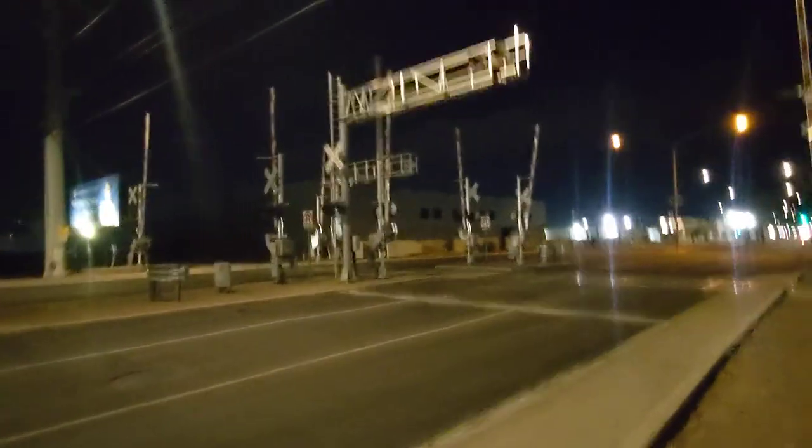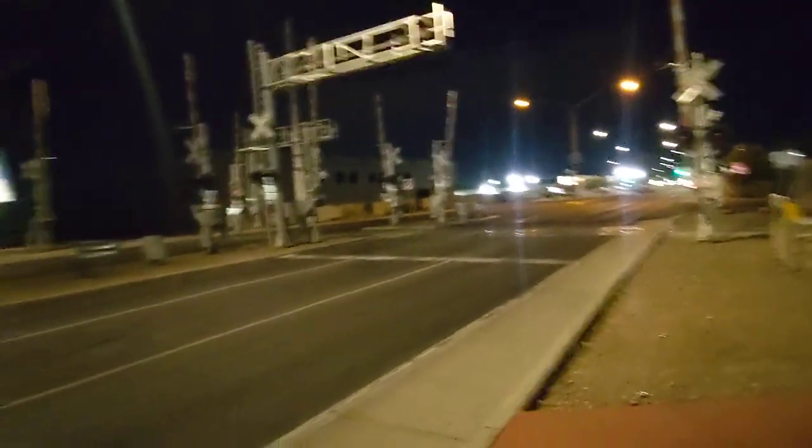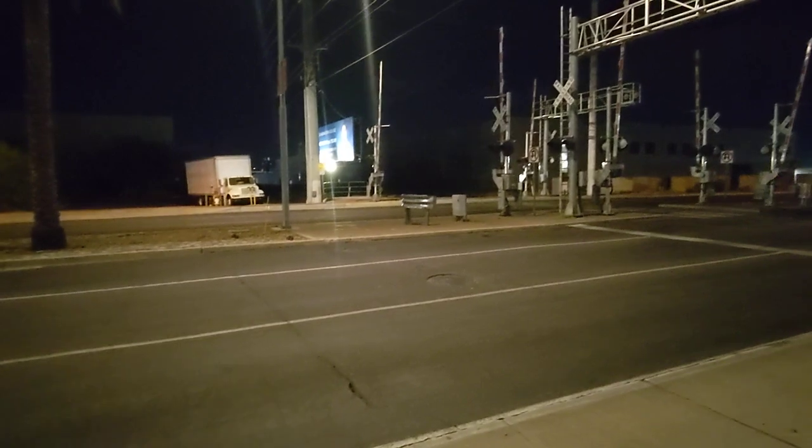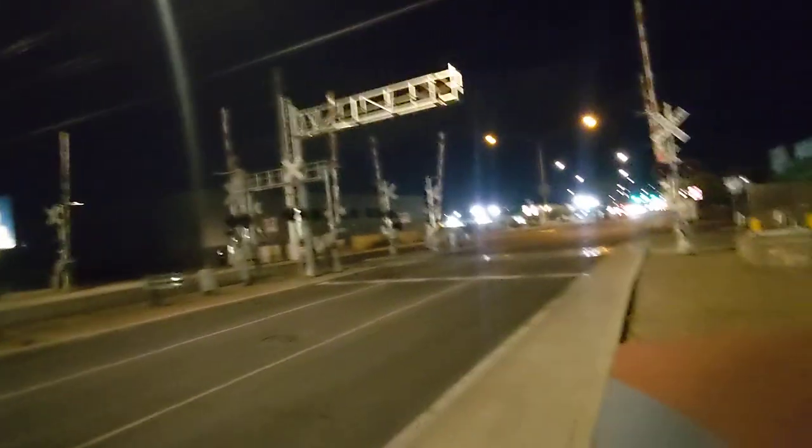Yeah, once again, green signal now on. It's presumably red on the opposite side. Yeah, that box truck is kind of providing an inconvenience, obstructing my view. I'm facing outbound.